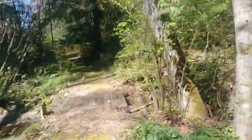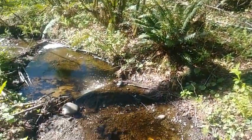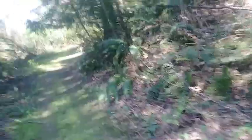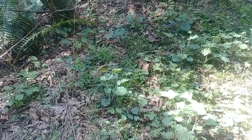Here we go down the path, and here's the bridge. Goes across a little creek. Hello, little creek. And down this path, oh, here's a balsam. Look at that. Let's take a little piece of balsam. Oh, it sure smells good. Here's some nice big leaves. I'll take one of those. Oh, here's a dandelion leaf.